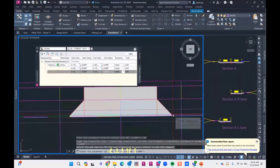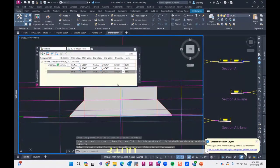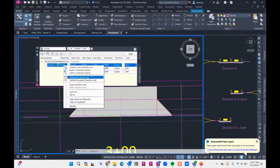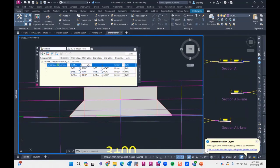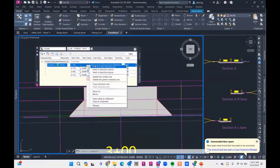Next transition there, 6 inch. Okay. I didn't click enough. Insert. I need one above it. I screwed that up. So that's what you get for asking me questions, Alex. I'm just going to key it in, 2+80. Who cares? It's going to work.